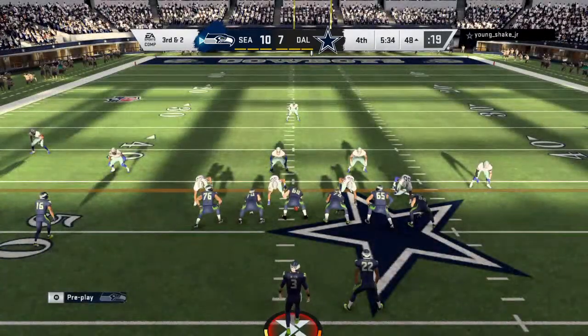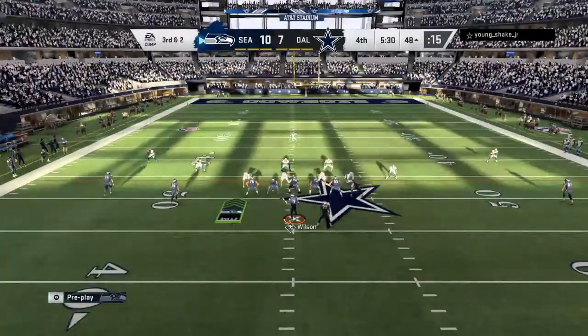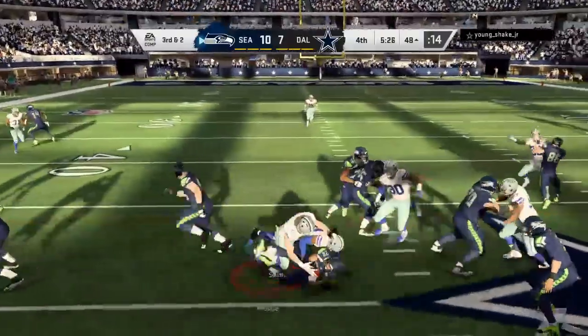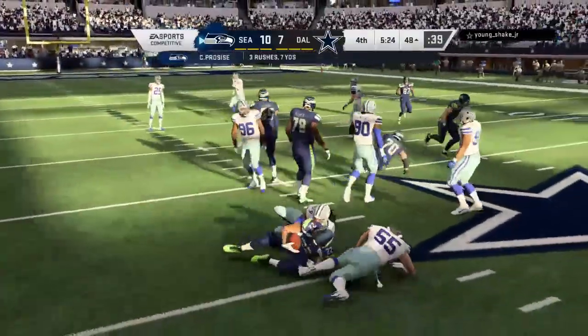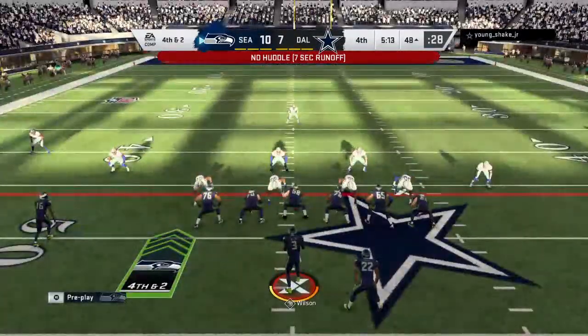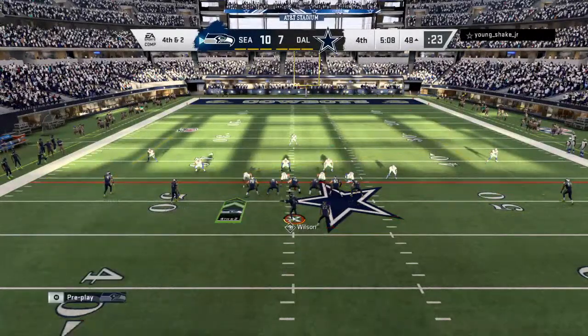Who's 15? Right there, 54 Mike. Come on, boy. Got it. Wilson turns and gives to Procise. And he won't be close to a first down as he runs into a wall right around the line of scrimmage. No gain on the play there, and it'll bring up fourth down.